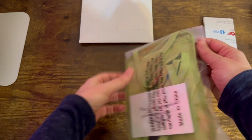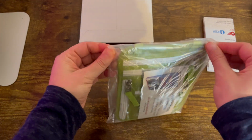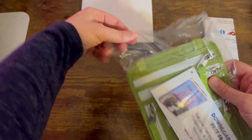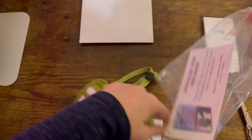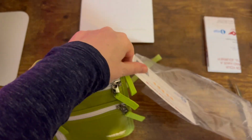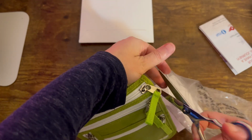Hero is a United States-based company. Products are produced in the USA, and let's take a look inside. So it's a pretty good size here. Oh, okay, good. Where is the scissors here so we can open it up?